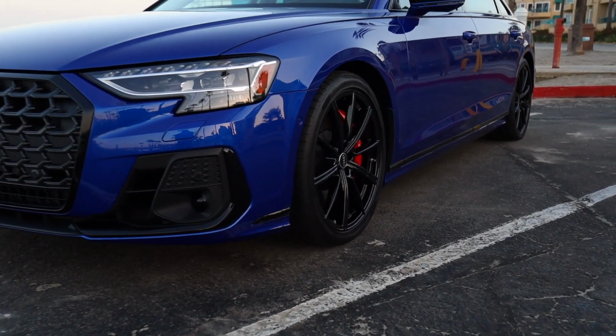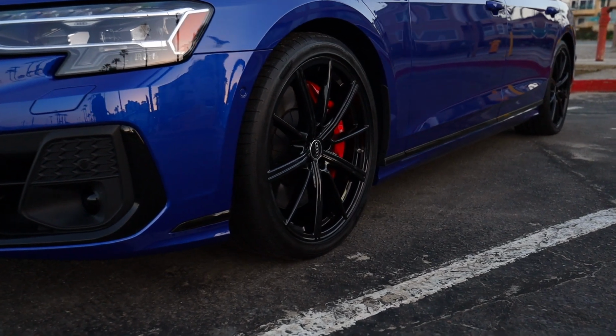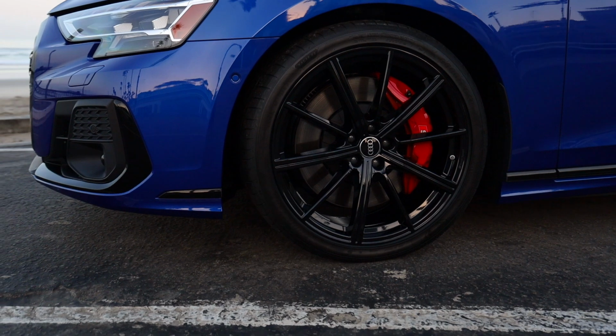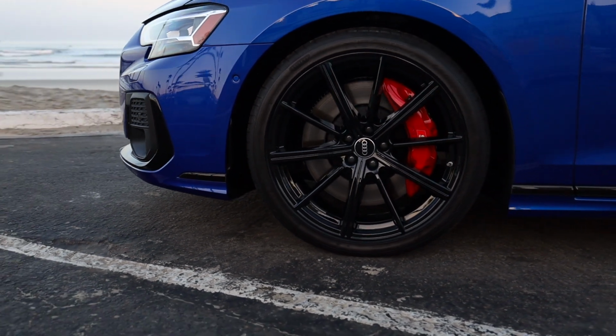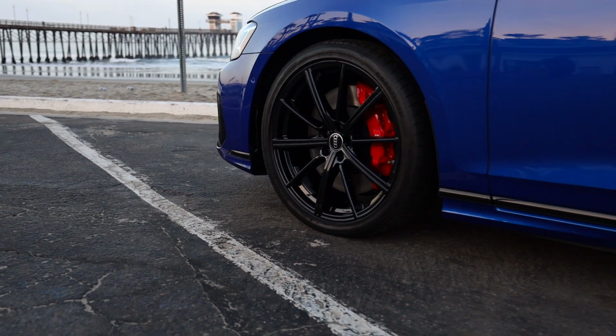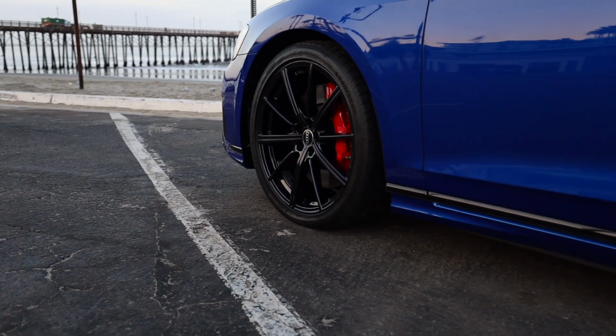At higher speeds, I can't really say that I've been feeling it as much, but we've obviously got Quattro all-wheel drive, and this vehicle feels great going around the corners. The tires are Goodyear Eagle, I believe, and I think they're 265/35s all the way around on either 20 or 21s.